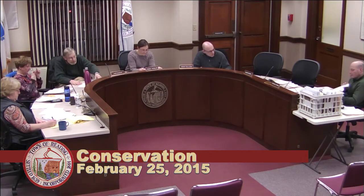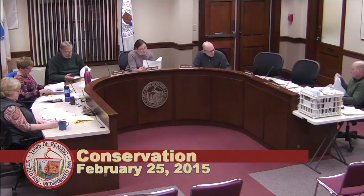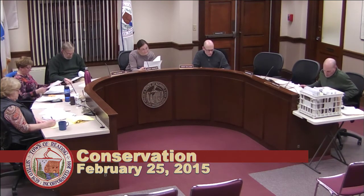I mean, they're not that far. This is a misleading map. I think they're only 25 feet. Not 60 feet? I don't know how. Drainage easement. Oh, right, okay. Yeah, I was actually just looking at that.